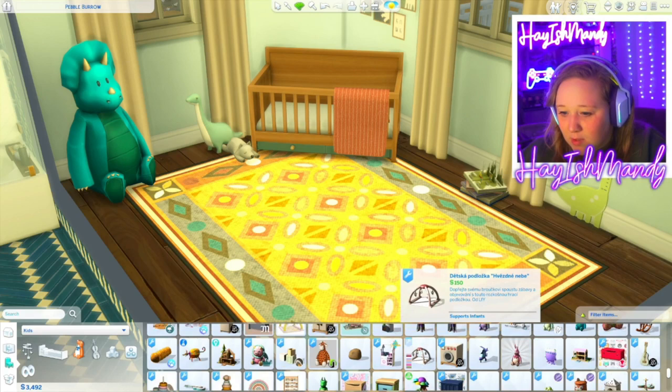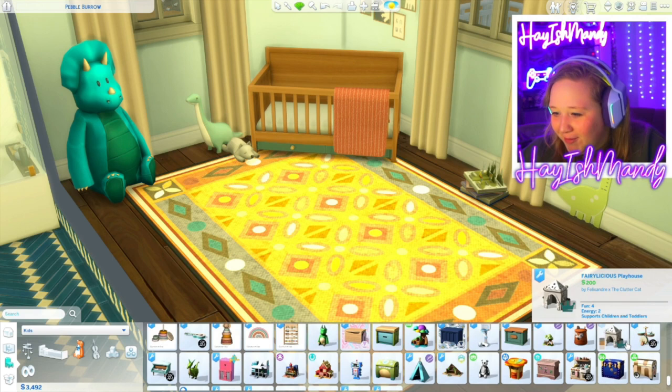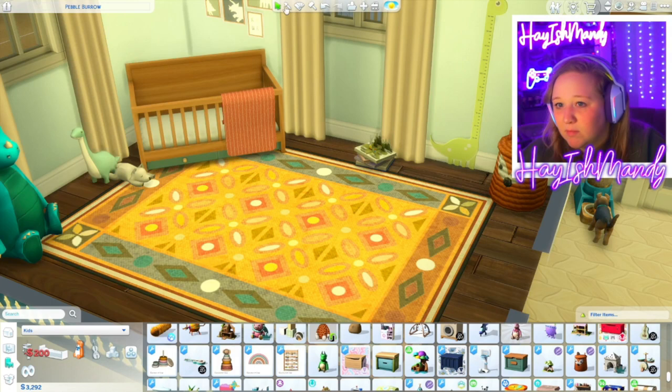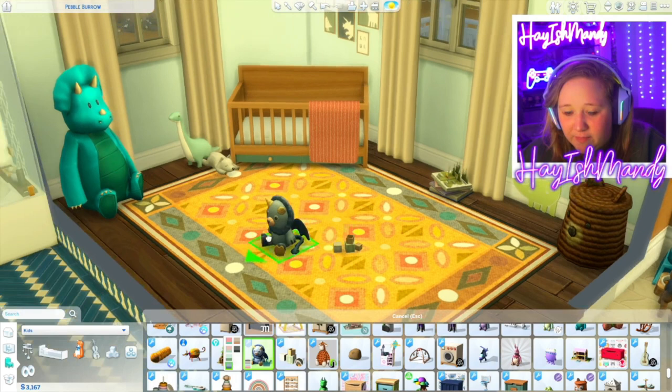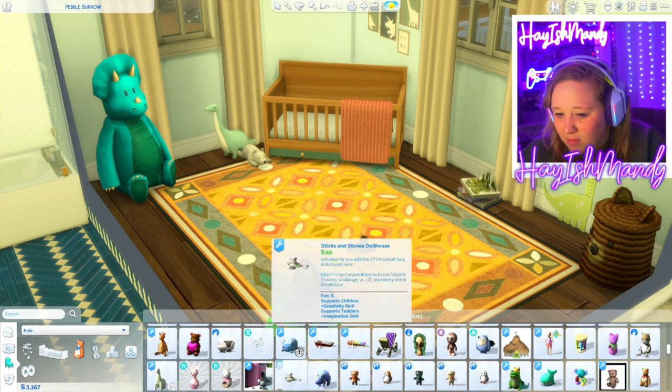All right, anything else I feel like I really need for his room? I'm trying not to go too hard in his room, but I still want him to have some cute stuff. Here, a toy box. There we go. And blocks. I gotta get him a Chimera. No, I have to get him the playable size. I think we're good. Right? We're good. This is enough stuff for him, I think.